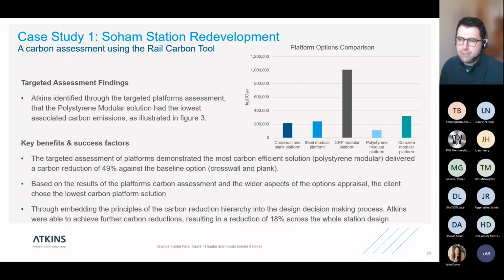So then the results of the assessment, of the targeted assessment of platforms, you can see in the graph here, the polystyrene modular platform overall had the lowest carbon.